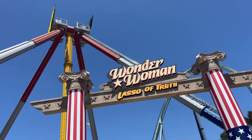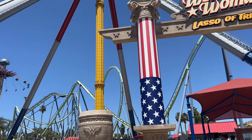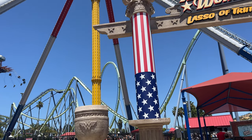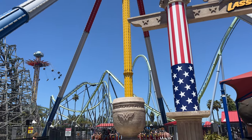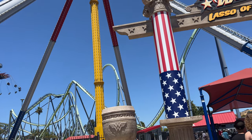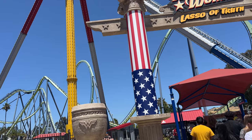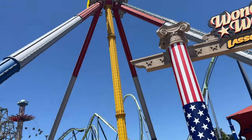Just got off of Wonder Woman, and this is, I believe, the first of the smaller Zamperla Discoveries that I've ridden. You definitely feel the smaller height. It spins a lot more than the bigger ones, and it definitely has a bit more force in the valleys, and it doesn't have that grandiose feel like the other ones do, but you do get, I feel, a stronger pull on the higher ascents. Tom, what'd you think?